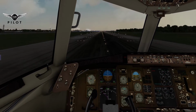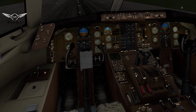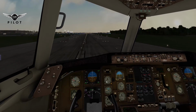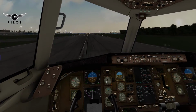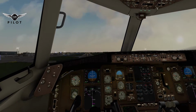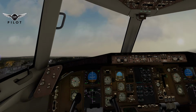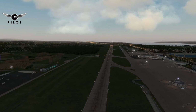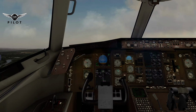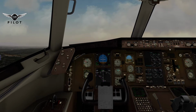That warning was the stabilizer, which unfortunately I forgot to set. Okay, positive rate, gear up. Okay, and let's keep it at 10-degree pitch. I think we can arm the autopilot now.